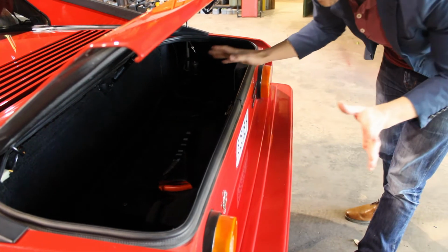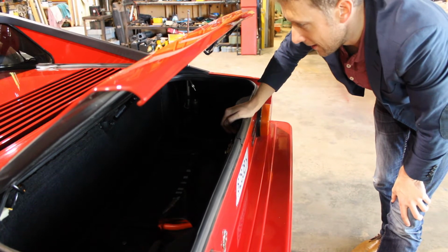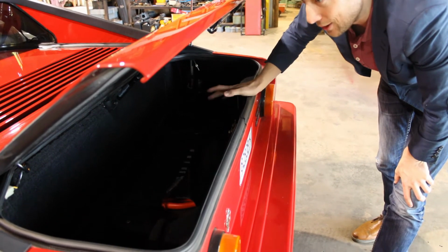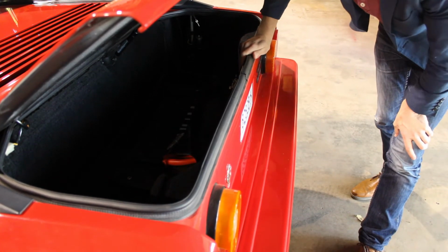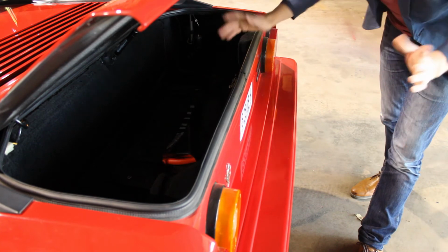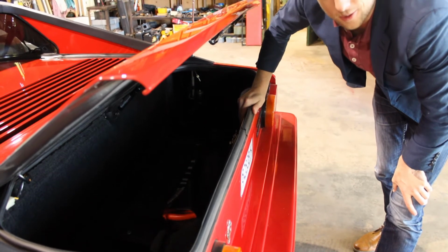Now there's not a lot of room back here, of course. You could put a couple of small bags or something, or a picnic camper in here. There's not a lot of room, but you've got some space as well in the front, and of course you've got a rear seat in the car as well where you can put things. So practically speaking, this Ferrari is a fairly useful and practical classic.